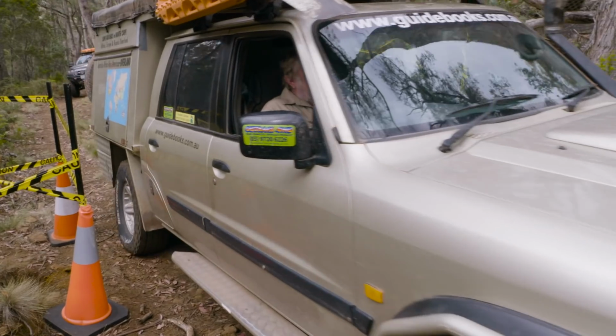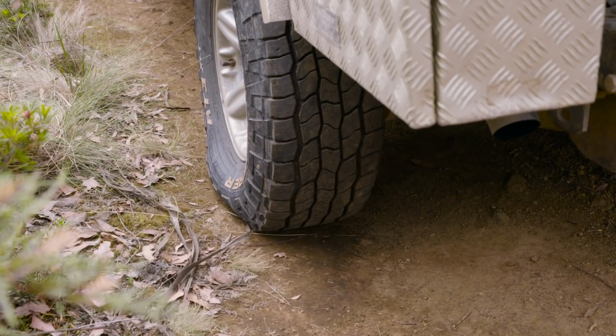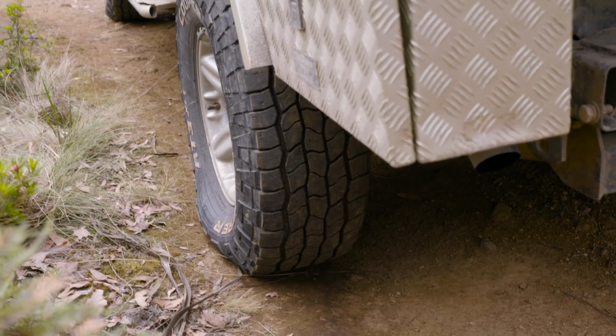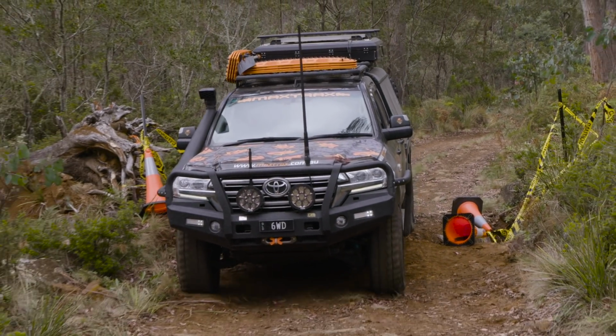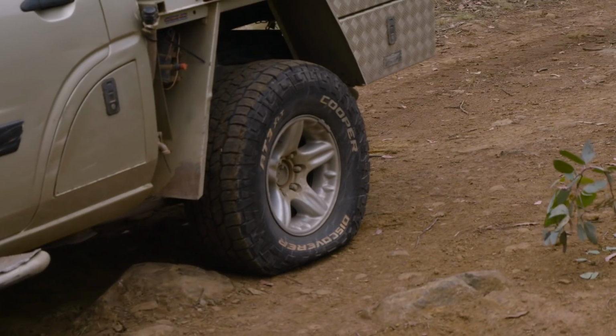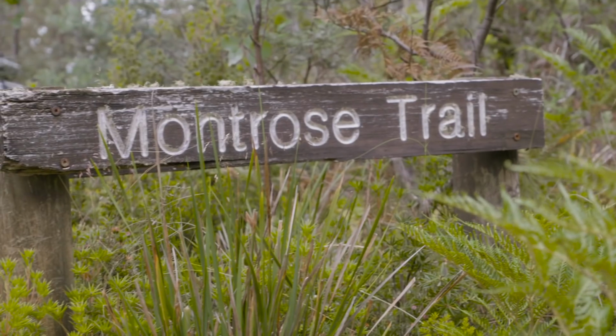We slipped through this tight area where they'd been doing some trail work, but I wasn't careful enough. We just got a flat tyre on Ron's truck after we'd gone through a little bit of track where there was some star pickets up and some witches' hats. Gone now. Too late, mate.